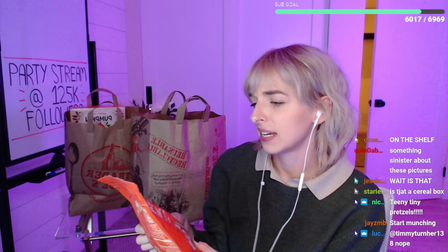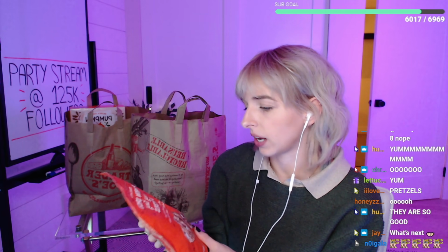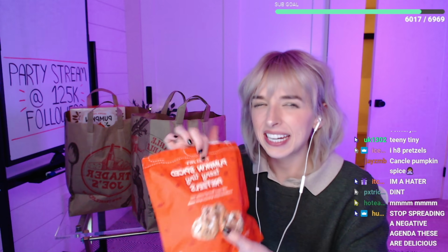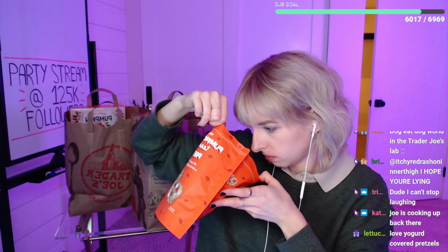Pumpkin spiced teeny tiny pretzels with yogurt flavored coating and crushed pumpkin spiced pumpkin seeds. No way. They've got the pumpkin seeds crushed up on these pretzels? You're telling me these are crushed up on these? Trader Joe's just like in the back, mixing all their stuff together for real. What do you think they mean by teeny tiny, you guys? Just how teeny tiny are these?